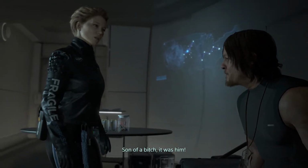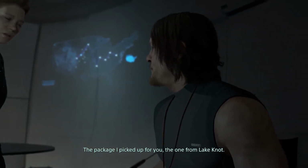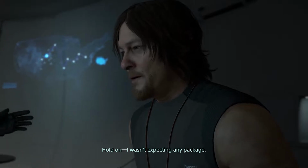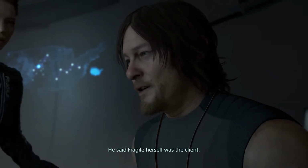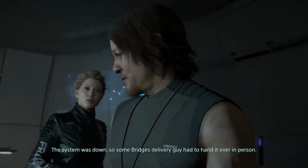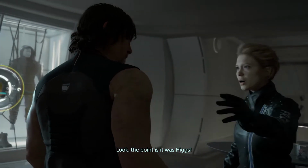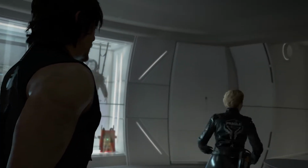Fragile. Son of a bitch, it was him. What are you talking about? The package I picked up for you, the one from Lake Knot. Hold on, I wasn't expecting any package. He said Fragile herself was the client. The system was down, so some Bridges delivery guy had to hand it over in person. Who? Look, the point is, it was Higgs. Come on, I need to see it now.